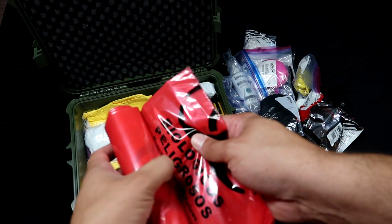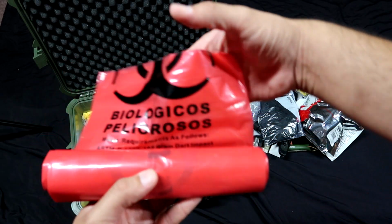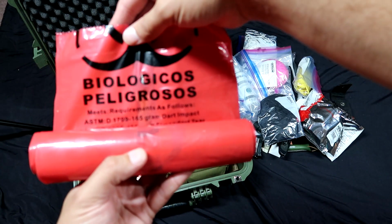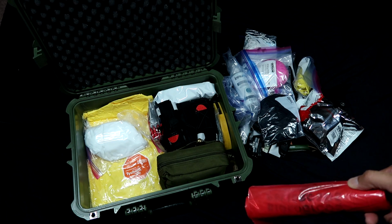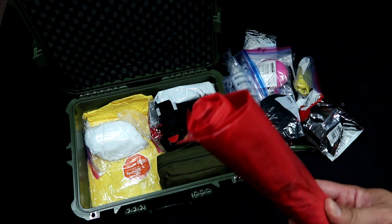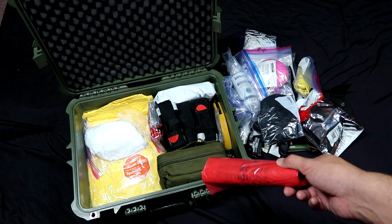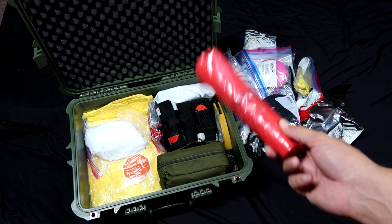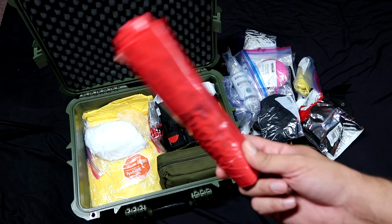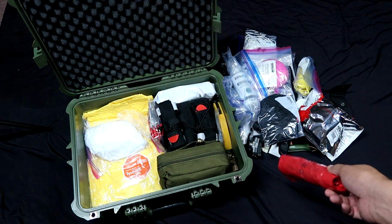Digging in here, I got just a small roll of some biohazardous waste bags. I mean, you don't need bio bags. Any garbage bags will do. I carry these for if I have to use any of my isolation equipment and it gets contaminated, you seal it up in this to dispose of. Again, you could use any kind of garbage bag. I just happen to have these laying around my house, so I threw them in.